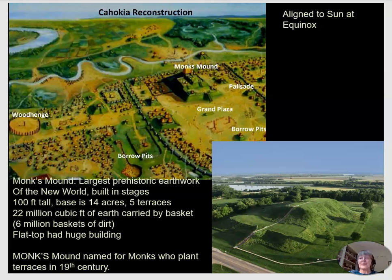And by the way, the name for this mound, Monk's Mound, was named for Trappist monks who used those terraces to plant crops so that they could survive in their community. So again, a Western name, essentially a Western term, applied to a pretty substantial Native American monument. It took, we think, around 22 million cubic feet of earth, which would have been carried in baskets by individual people to create this mound.